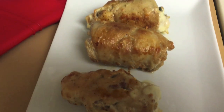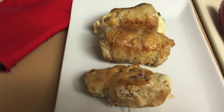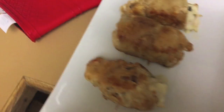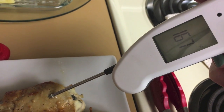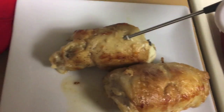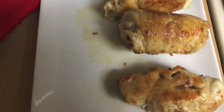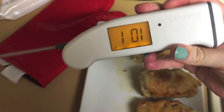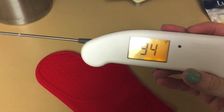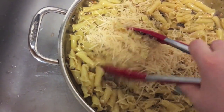They look incredible. I had to take these 3 out first because they were smaller and they were done. I check to make sure that they were 170 degrees. It's 168, 167, 168. They keep cooking though when you pull them out, so I always pull them out a couple degrees before they're finished. There's nothing worse than overcooked chicken. And this little guy is a lifesaver. I love my thermometer.